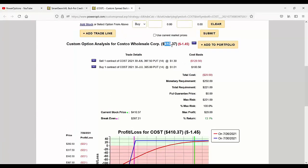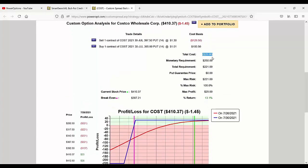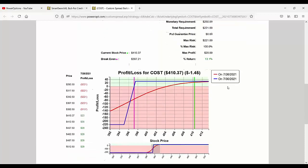With Costco at $410.37, we could potentially sell the July 30th $397.50 put for $1.30 and buy the $395 put for about $1. We get a 29-cent net credit on a risk of $2.50. Real risk is only $2.21. We keep that 29-cent net credit regardless of what happens to the position. So a 2.5-point spread minus 29 cents gives a true max risk of $2.21. This gives us about a 13.1% return as long as Costco stays above $397.50 to July 30th expiration.